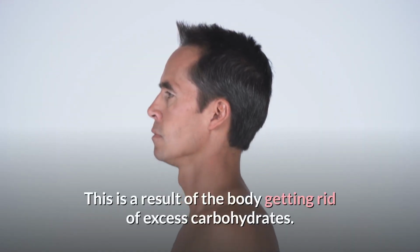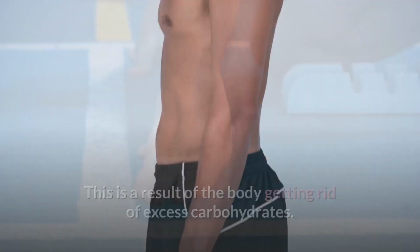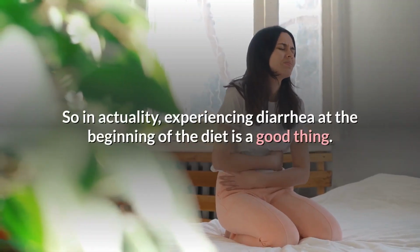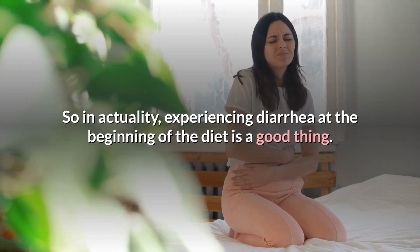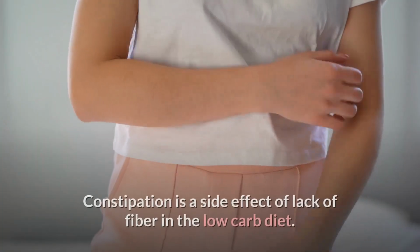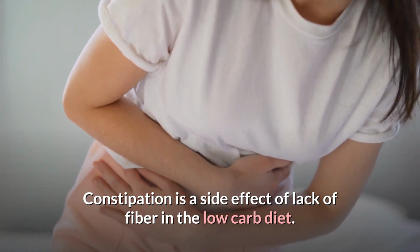This is a result of the body getting rid of excess carbohydrates. It also marks the beginning of the ketosis process. So in actuality, experiencing diarrhea at the beginning of the diet is a good thing. It indicates that you are on the road to becoming a fat-burning machine. Constipation is a side effect of lack of fiber in the low-carb diet.